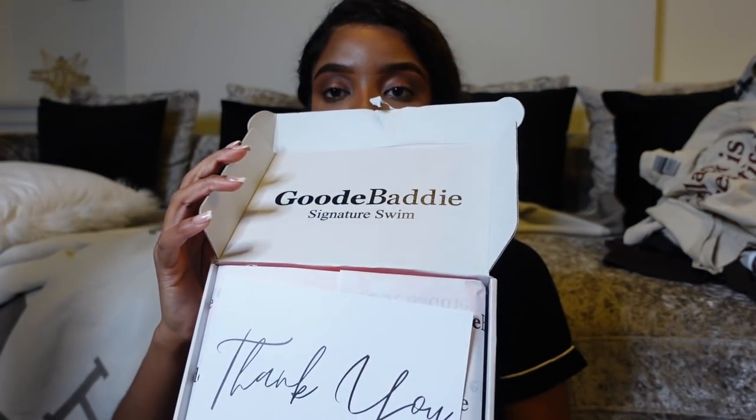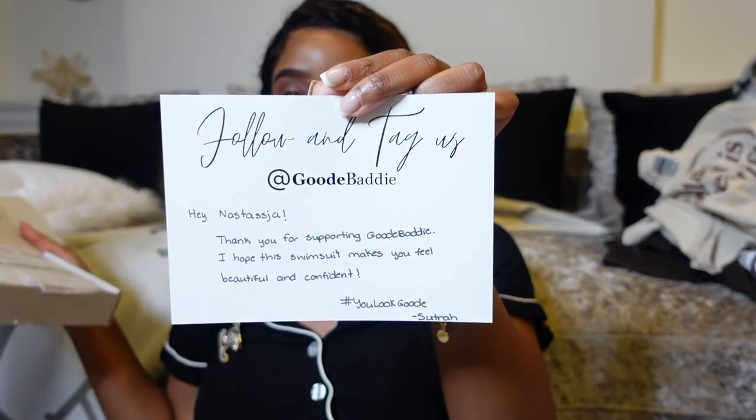So, this bathing suit set I ordered for LA, actually, because I knew I was gonna be going to the beach in LA, but I didn't really order it on time. I was super last minute. I'm glad I got them because I got my pair for next summer. So this is a bathing suit, but she also sells two-piece sets that you guys should definitely check out. Her packaging is everything. Good Baddie. And I love how she just personalized all of her cards. I just love that. It's giving customer service.